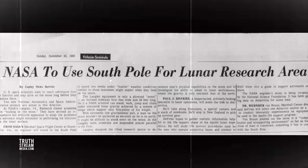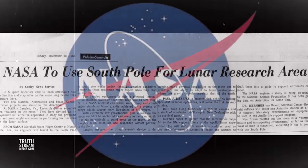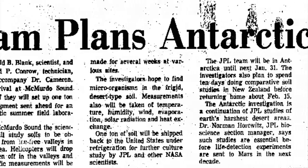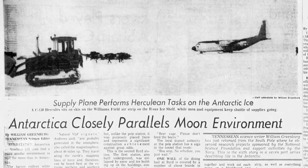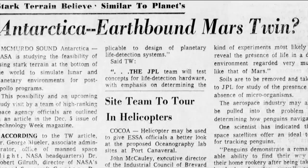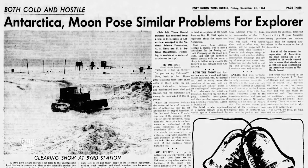Another little-known and underexplained role in Antarctica is that of NASA engineers, who sent units to train for conditions that might be found in space. Numerous press reports in the 50s and 60s made the point of comparing Antarctica's conditions to that of the Moon and Mars: cold, unforgiving, and remote.